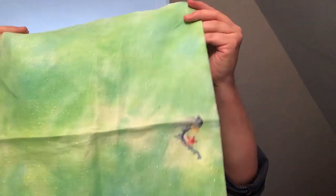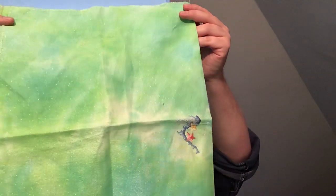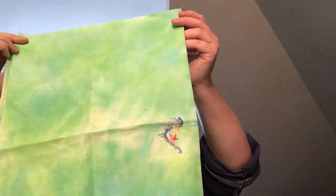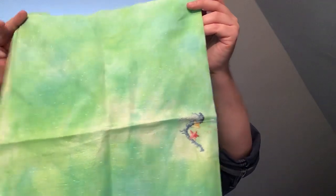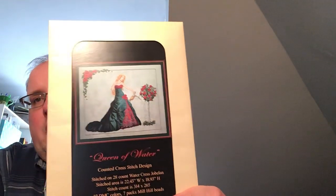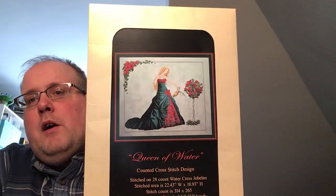And this is as far as I got. It's a 32 count linen. I'm not sure of the name or who it's from, but it's a very vibrant green and turquoise blue. This is the Queen of Water from Cross Stitching Art Designs.